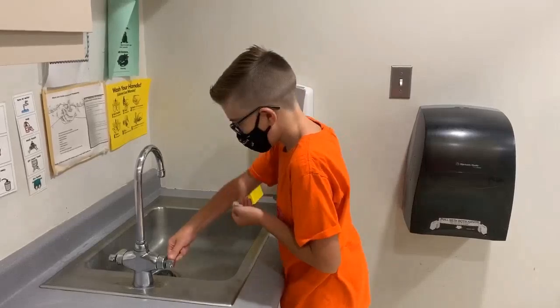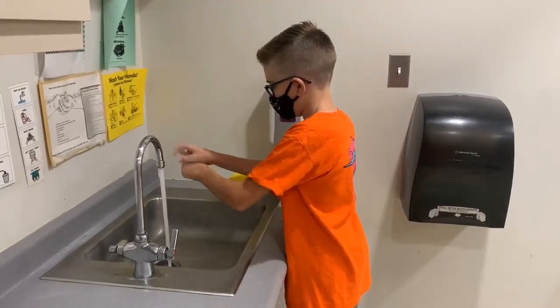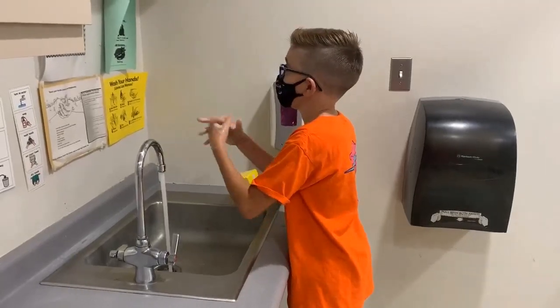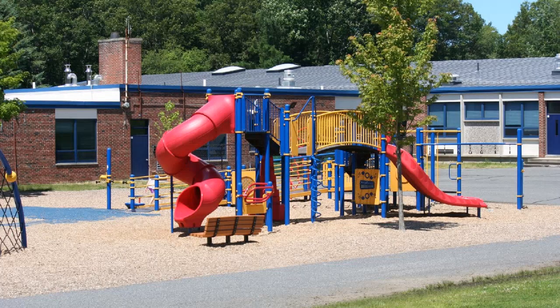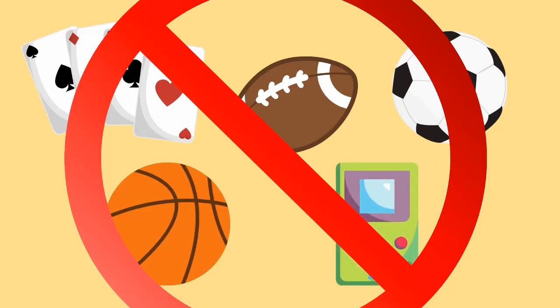Recess will also require hand washing both before and after. Students will remain with their designated group. Outdoor recess may be used as a mask break if procedures can be followed. Play structures will not be used and limited play equipment will be available. Students should not bring in shared toys, games, or balls.